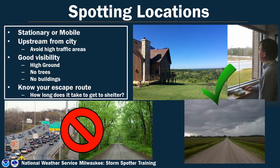While we're happy to get any reports of tornadoes that we can, in general we're much better off if we can get the reports before they make it to a large population center, and our warnings can affect as large of a group of people as possible. In general, when you're spotting, you want to make sure you have good visibility, so position yourself on high ground, try to avoid trees, don't let any buildings obscure your view, and make sure you know your escape route. Know how long it takes to get to shelter. Make sure you've got multiple ways to get away from where you're at in case something crazy happens.